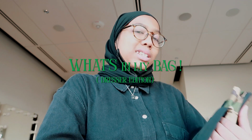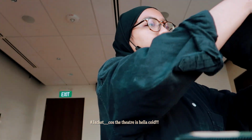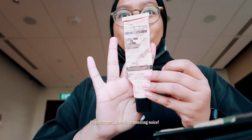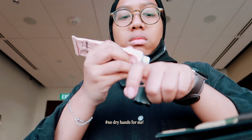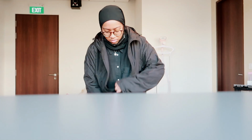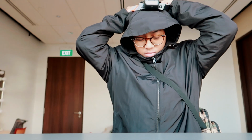I'll show you what's inside my bag for the show. I have my jacket, not in my bag, but it's on me. Markers, pens, candies, more candies, hand cream, a mini sewing set, perfume to smell beautiful, my water bottle, my cord. The most important thing is my light, otherwise it'll be very dark in the back. We're ready to go.